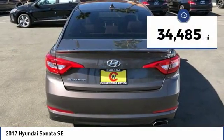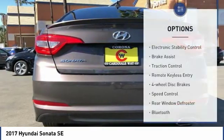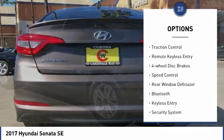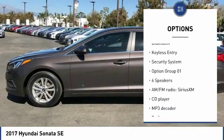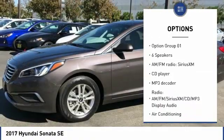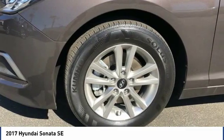This vehicle has less than 35,000 miles. Here are some of this vehicle's great options: electronic stability control, brake assist, traction control, remote keyless entry, four-wheel disc brakes, speed control, rear window defroster, Bluetooth, keyless entry, security system.